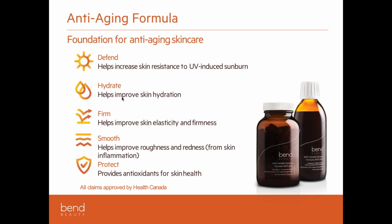So firmness helps to improve elasticity and firmness. And think of this, remember, it's your entire skin organ. So we're not just talking about the skin on your face, we're talking about the skin on your entire body. And who doesn't want more elasticity and firmness everywhere?